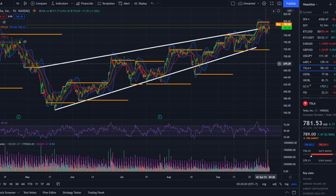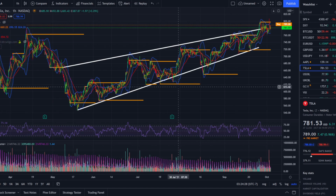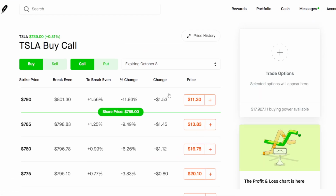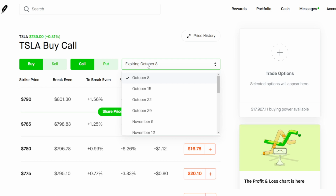So Tesla's stair stepping up, really nice support at around 550, 540, and that's the level we're going to be selling our cash secured puts at. So if we go over to the options chain, today is October 5th.